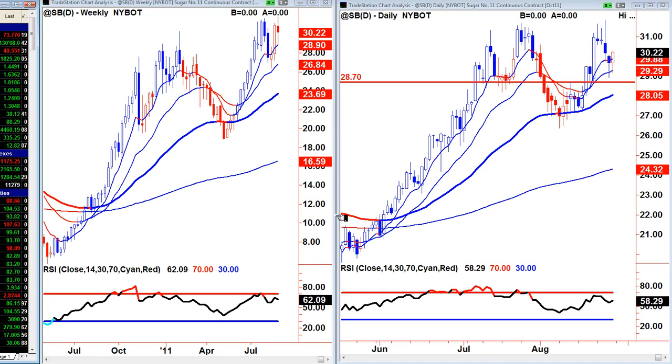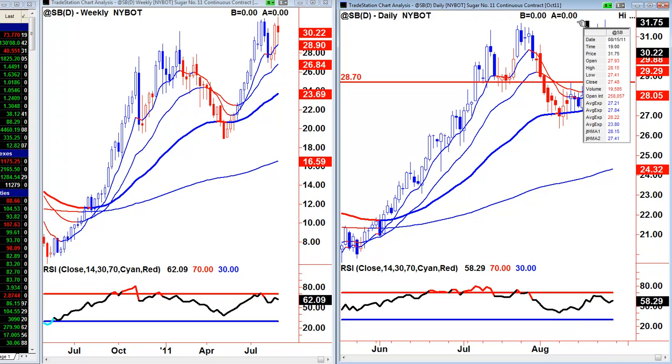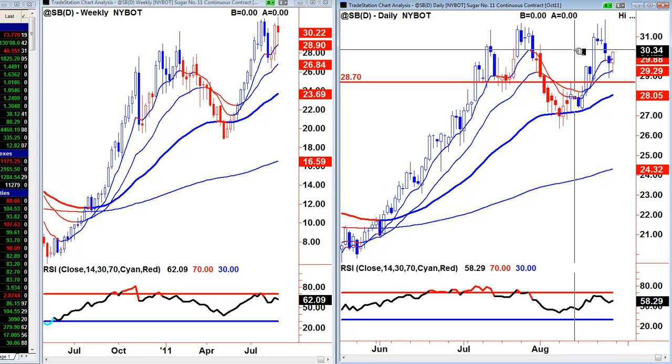Sugar. Massive move up here to 31.75. Nice hammer on Thursday. Just gotta watch that weekly. Something of a potential reversal bar up there. I think that will just consolidate. That, to me, that daily is great. I pull back to the top of that hammer at 30, and I think that can move up.